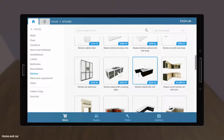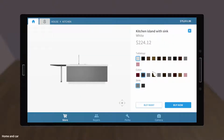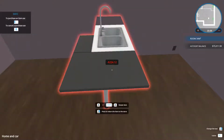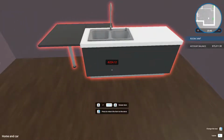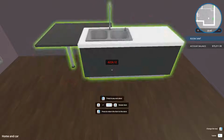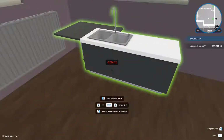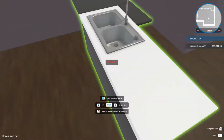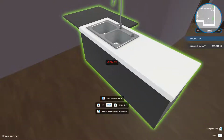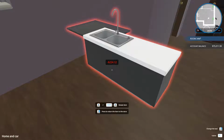We're going to go ahead and do kitchen island with sink. And then we're just going to plop that in here somewhere. Yeah, we're just going to plop this right over here probably. Okay, or we could just plop this along the side here. There's no right way to put these things, which is kind of annoying to me, but it is what it is, right?